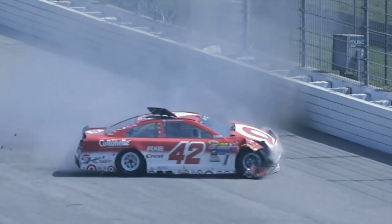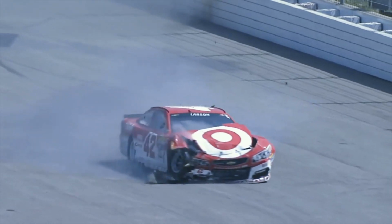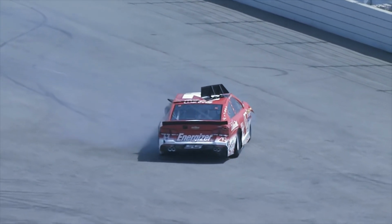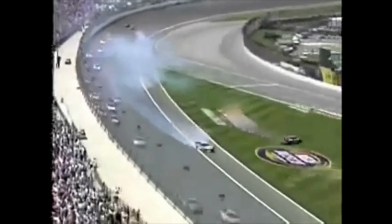Now you're talking about a 3,400-pound piece of machinery lifted all 4 wheels up off the ground and spins it around like a top. Probably running about 140, maybe 150 miles an hour, even in the scrub at that point, trying to scrub off speed. Spinning hard, catches another. Kurt Busch collided with Rusty Wallace. Caution is out.